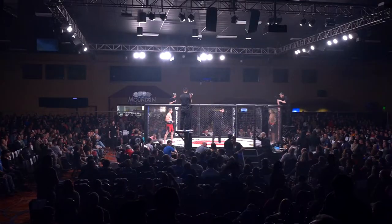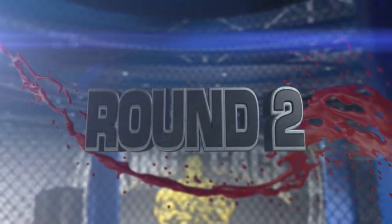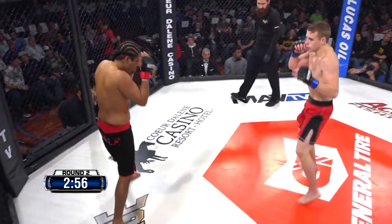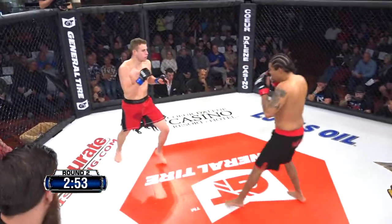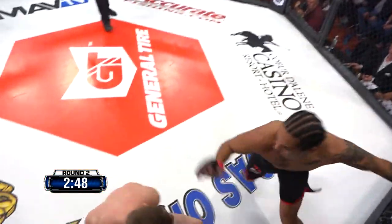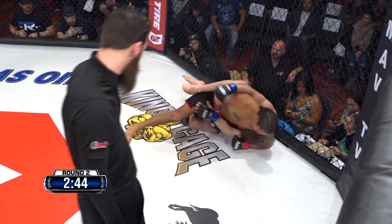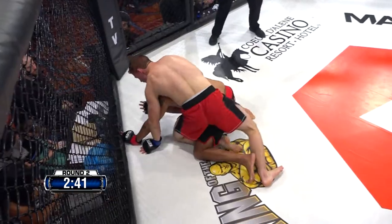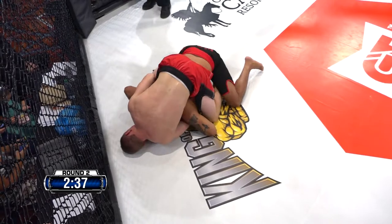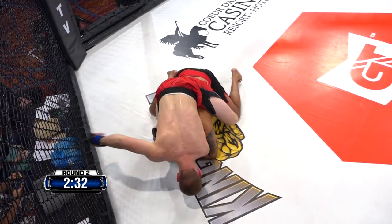So now we go into chapter two between Rogers and Heestand. Spinning back kick. Heestand tries to throw a knee. Now Rogers trying to take it to the ground here, giving up his back again, a very dangerous and risky situation as Heestand looks to maintain control once again in this round.